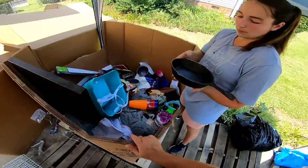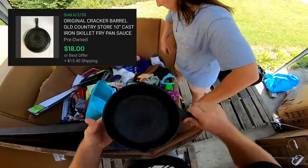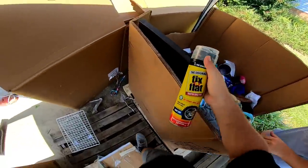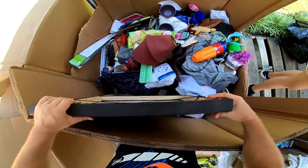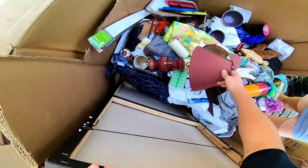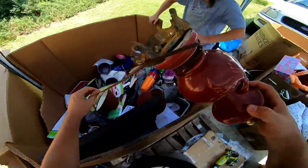Cracker Barrel cast iron pan. Oh wow. Like from Cracker Barrel. That's probably a good eBay item. It's a flat. Definitely need a can of that. It's my little booster seat. Yard sale. Finally getting to take this picture out. At least I thought it would. Oh, there's the other lamp. It's a pair of lamps.